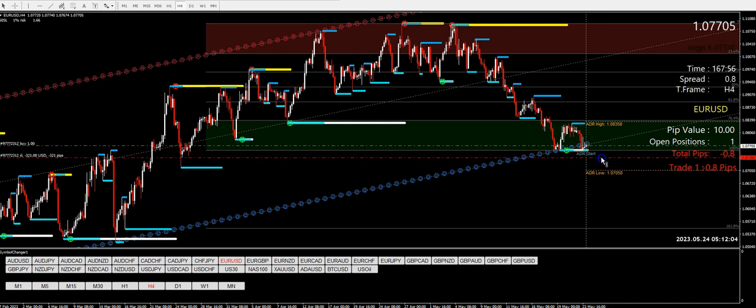I'm gonna put it below the ADR, the average start. That will put me at a risk of 28 pips for $280 with a standard lot. But if it goes all the way up to this level here, which you can see the cluster right here, you can see that level. Or I can bring it up to the 78.6 Fibonacci, which you guys get.